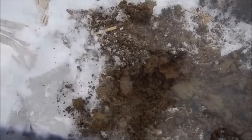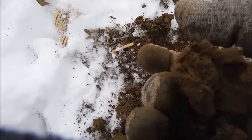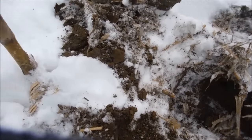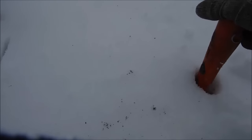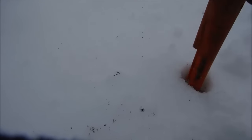Alright, we got fooled by the rusty old tin can. Okay, get that out of the field. And by the way, we were hunting in, there's a roller on there. Oh, about 6 inches of snow.